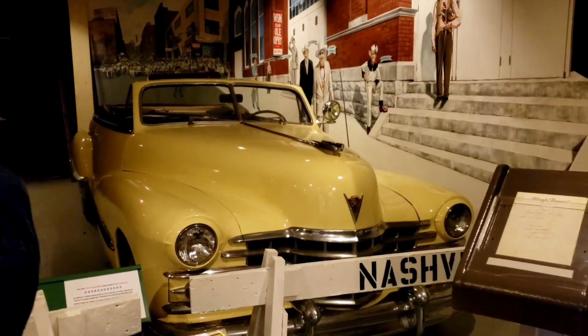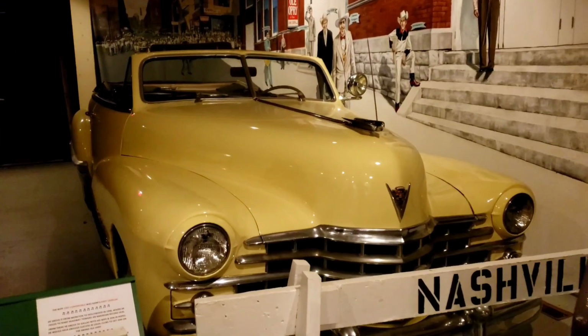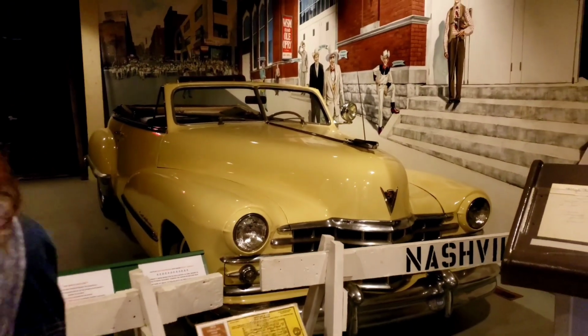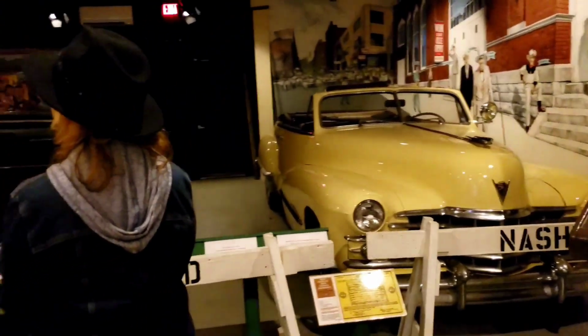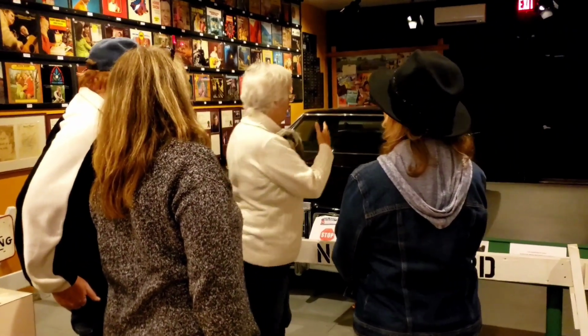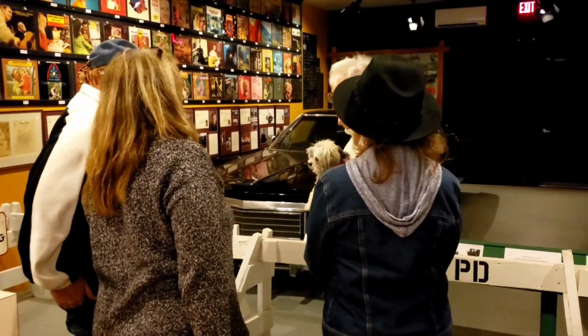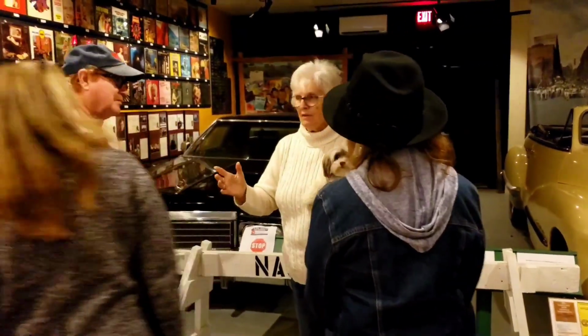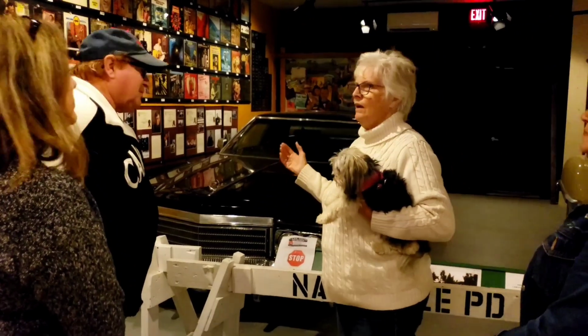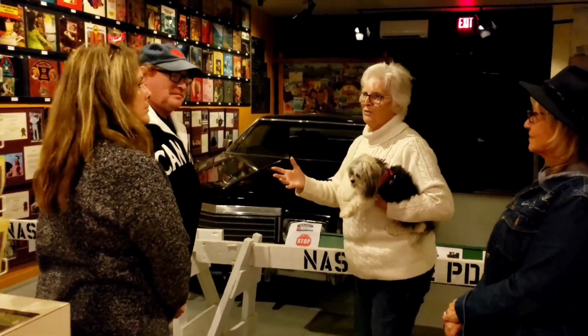This 74 Cadillac has a very interesting story, and I'll tell you why. He called us up, and he said, look, I have a 74 Cadillac that's in Cars of Stars. Would you guys like to have it? Because they asked me to take it out, and I would like for you guys to have it. Well, of course, we wanted it. There was no question.